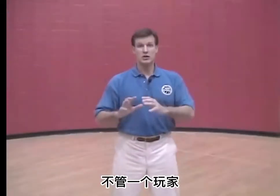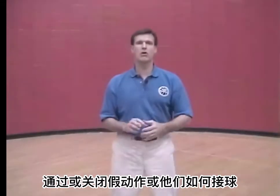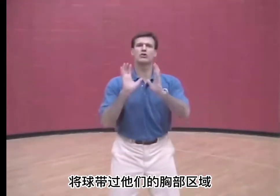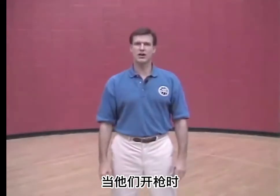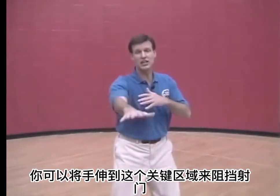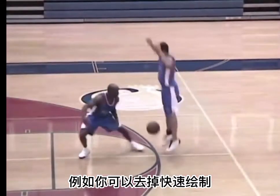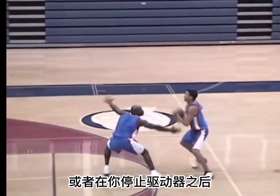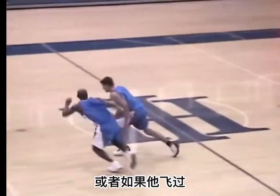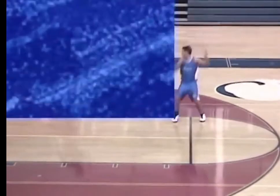Regardless of a player's pass or shot fakes or how they catch the ball, 99% of jump shooters bring the ball through their chest area when they take their shot. You can block the shot by sticking your hand in this key area. For example, you can strip the quick draw, or after you stop the drive, you can block or change his shot on the way up. Or if he flies by but decides to pull up, recover and strip him.